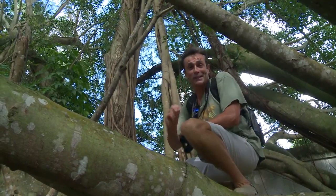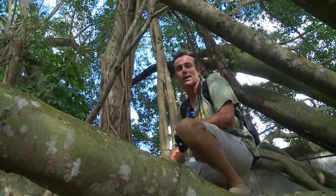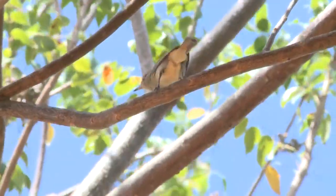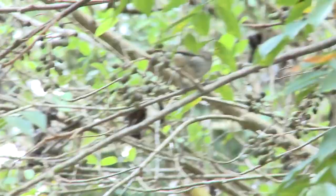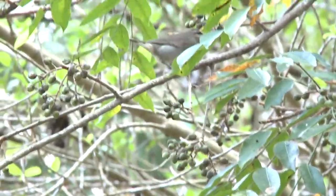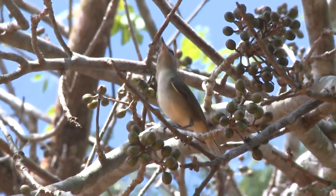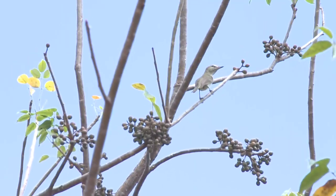Now there are 2 really special vireos to see on Cozumel Island. The one is the endemic Cozumel vireo, and the other is the Yucatan vireo, another vireo which is only endemic to the Yucatan area and its offshore islands. We've got a Yucatan vireo right at the top of this ficus tree over here.